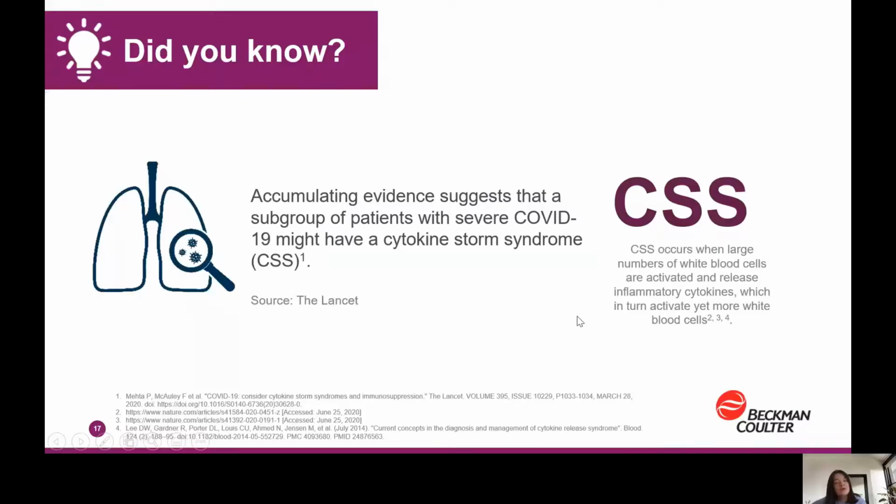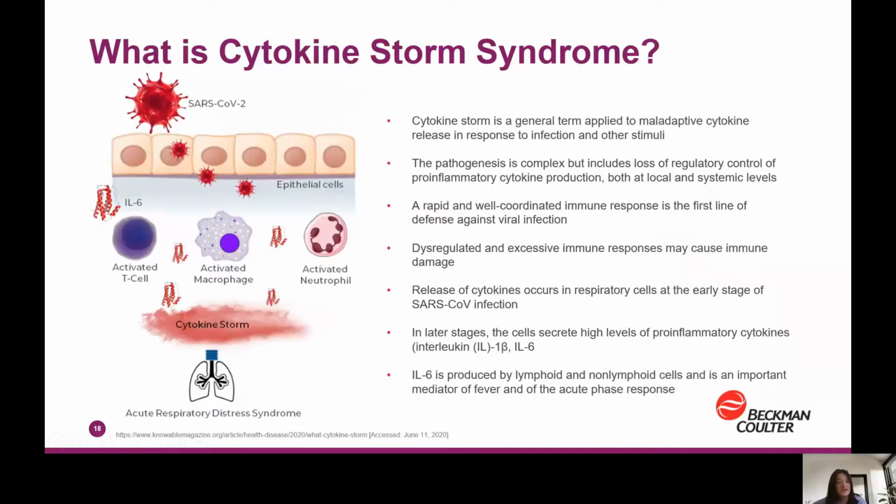So, coming back to the COVID-19 disease progression, accumulating evidence suggests that a subgroup of patients with severe COVID-19 might have a cytokine storm syndrome. And what is cytokine storm syndrome? Cytokine storm syndrome occurs when a large number of white blood cells are activated and release inflammatory cytokines, which in turn activate yet more white blood cells. And this is a classical picture of the cytokine storm syndrome.